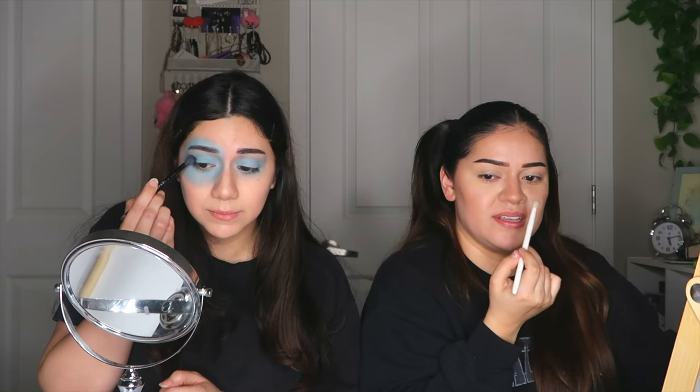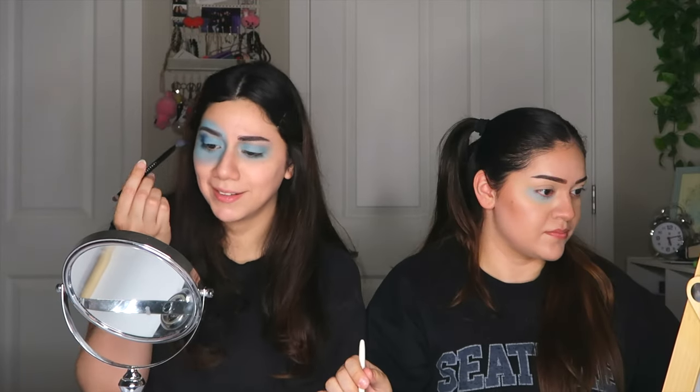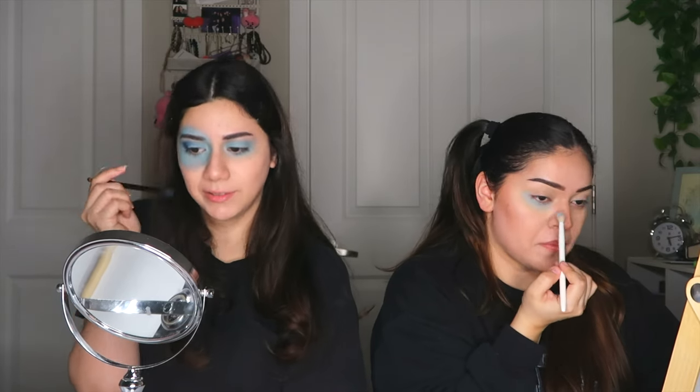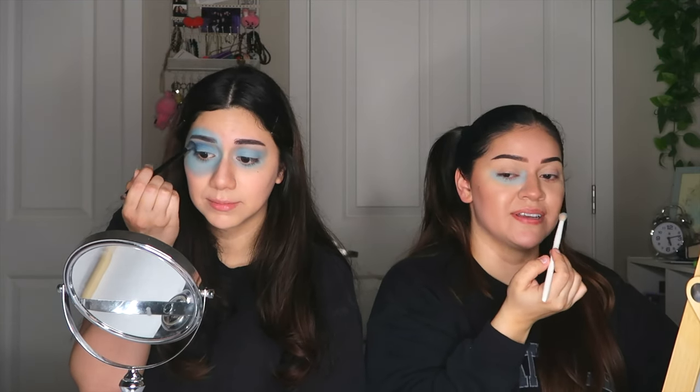Oh, I'm scared because there's some lighter parts and there's dimension in the blue, so that's what's scary. Hopefully, I have really hooded eyelids. Oh my god. So I don't know how this is gonna work. That's something I've always struggled with when I do shadows, because I don't have a lot of space there, so it's hard. And then there's me, I have a lot of eyelid space.